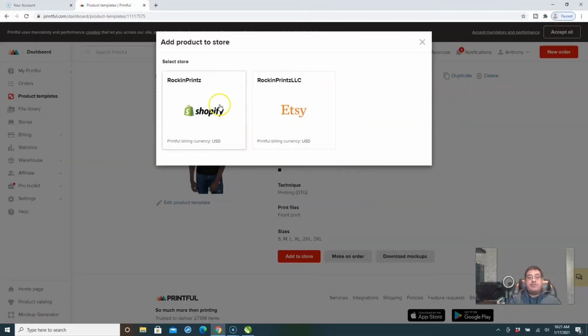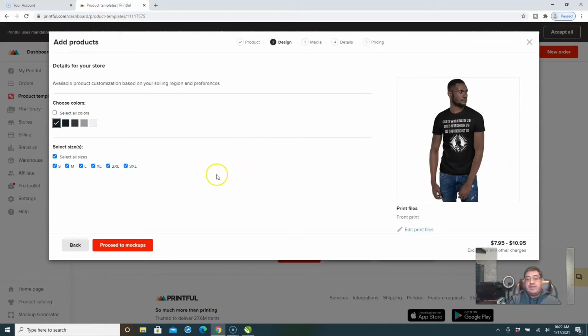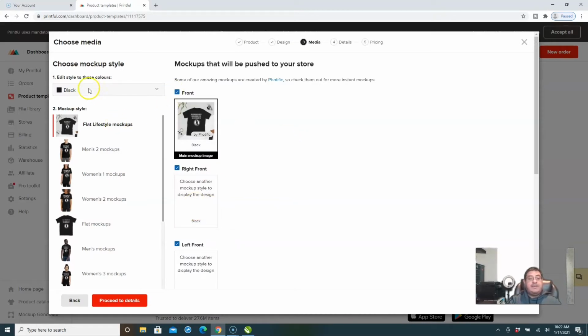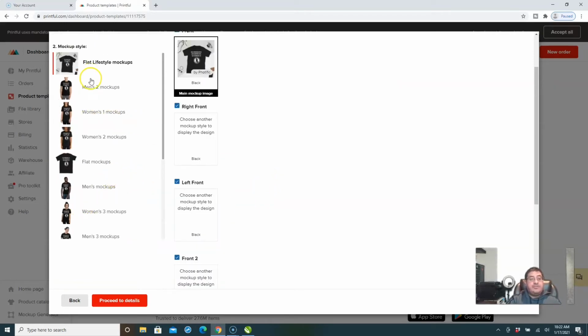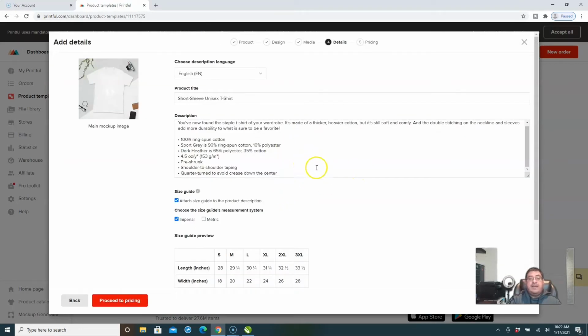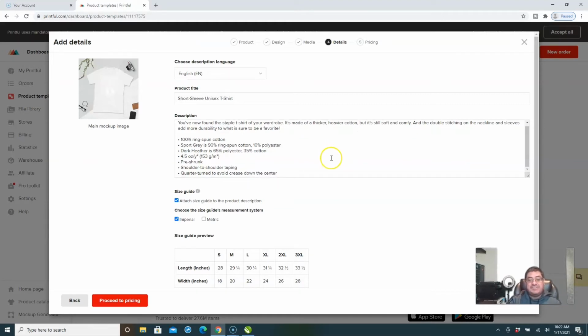Now I have 2 stores, and I'm going to choose my Shopify store, my webpage. And then it tells you what type of mockup you want to be placed onto your site. So you can choose. What I'm going to do is choose the flat style mockup. It already describes everything for you about this t-shirt, which is cool. You're not doing any legwork. This is so crazy how simple this is.